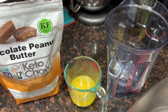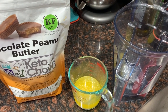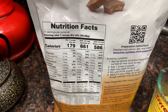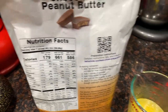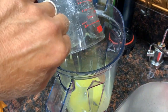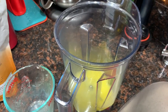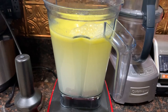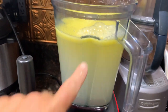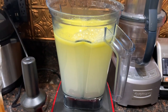So we're going to make the first batch of Keto Chow for Rachel's challenge. We're going to use the chocolate peanut butter flavor, mostly because it's higher in fat and a little bit higher in calories at 179 calories for a scoop. So we got our butter. We've got 1.5 sticks of butter, and then we're going to fill this up with hot water and then add our peanut butter keto chow. Now, we always add extra water. This is the 64-ounce Vitamix container, and we fill it all the way up to here, and that allows each one of the shaker bottles to be filled all the way to the top.